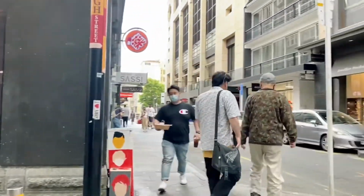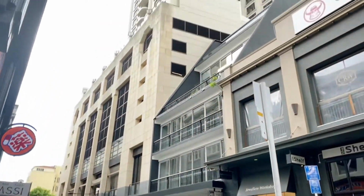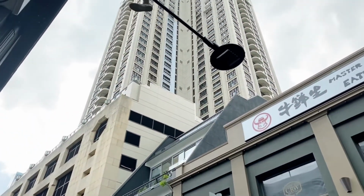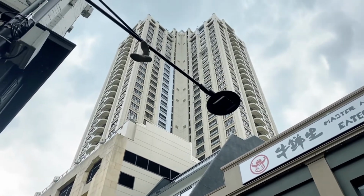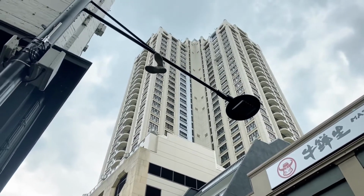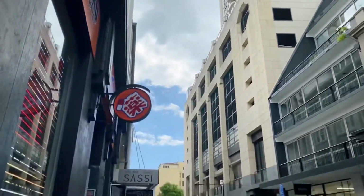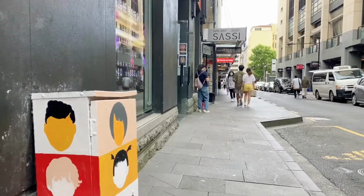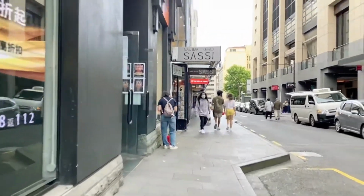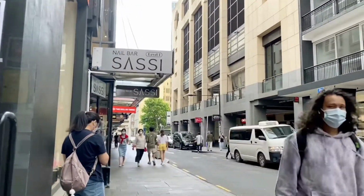Well, it's getting quite busy, isn't it? It's just after 1 p.m, so yeah, I suppose everybody's just heading out for lunch. Metropolis up there, the big tower that looks down on us. It's a hotel and apartment complex. Let's keep going. There's always something to look at, always something takes my eye as I walk. But I want to complete this fairly quickly so you'll know where to come when you're visiting Auckland.